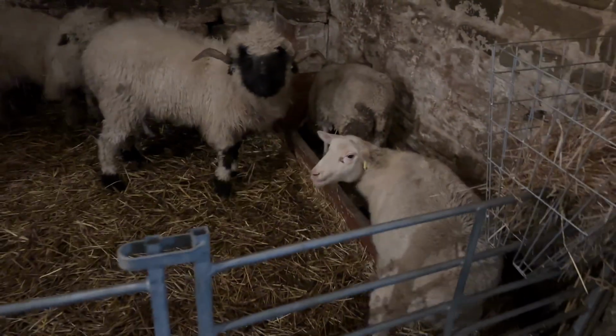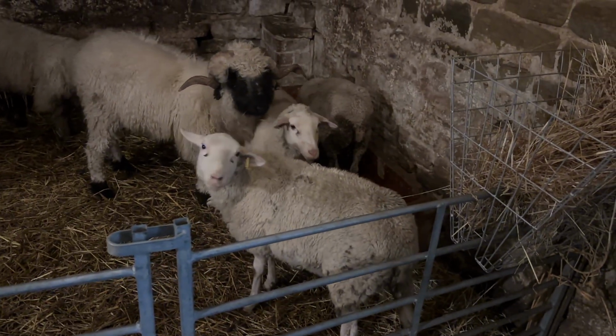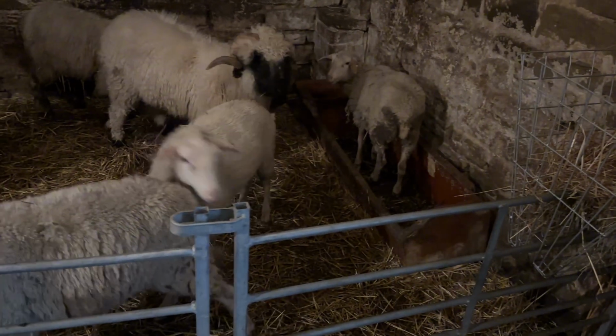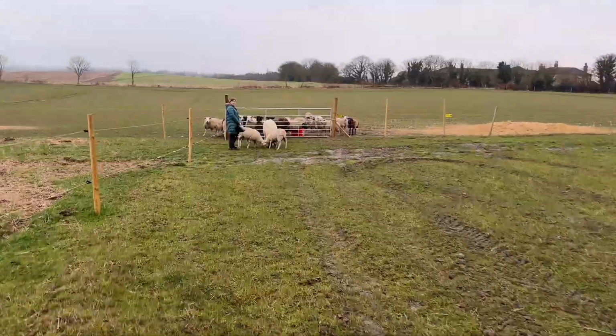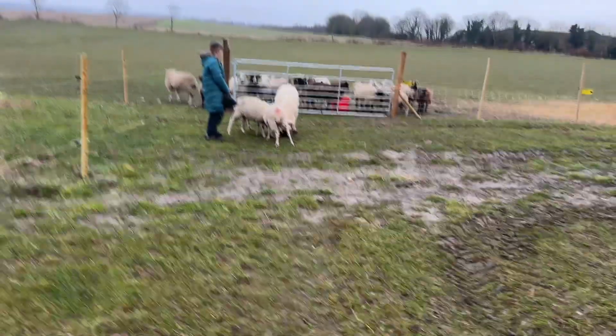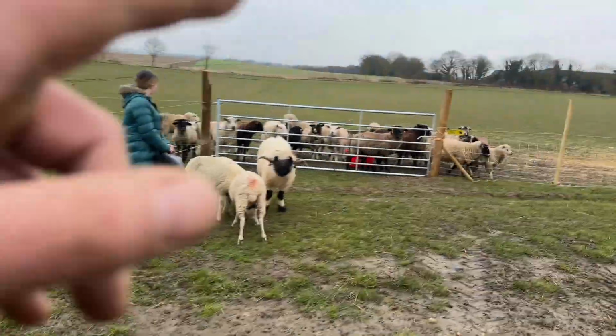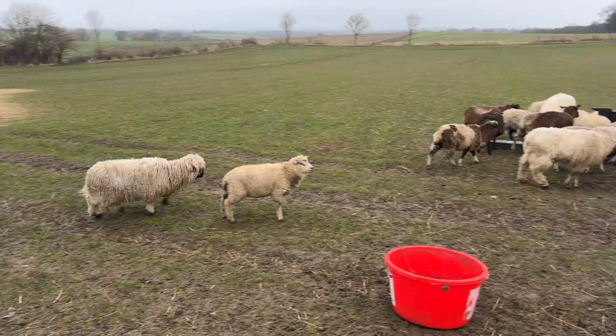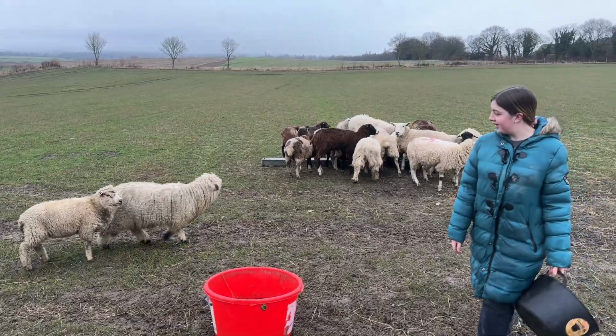So we're just going to move Claude and his mates out to the rest of the animals and give it a go. So we've got them to the gate. Now the challenge is opening the gate, letting them get in without letting anybody else out. There we are, look. Gone and done it.